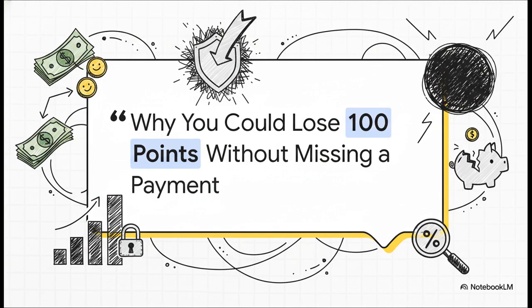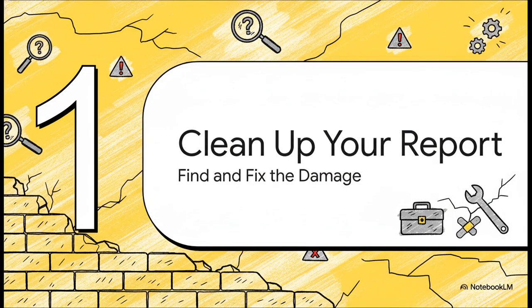how to defeat it. But before we can start building, we have to fix the foundation. You see, a 700 score isn't just about good habits. A lot of the time, it's held back by old errors you don't even know exist. So our first mission is to go in there, find the damage, and fix it.